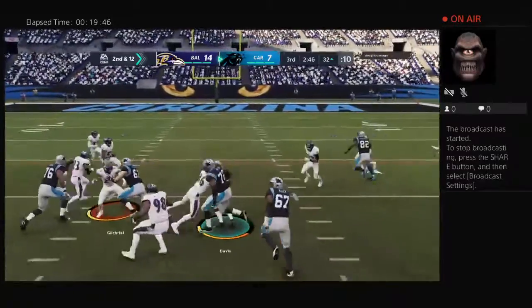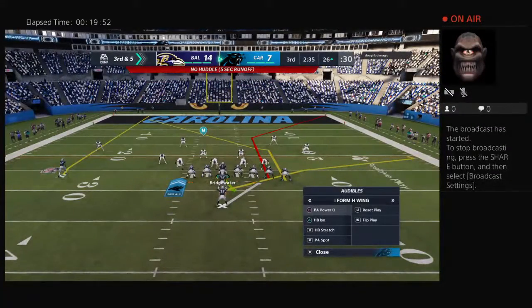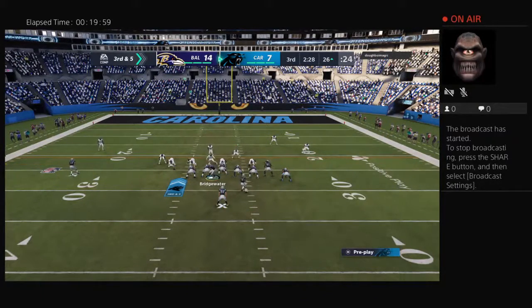They keep it on the ground. This time it's Davis working his way for a gain of 7 to the 26. Chuck Clark brought him down. That's a gain of 7. Brings up 3rd and 5.